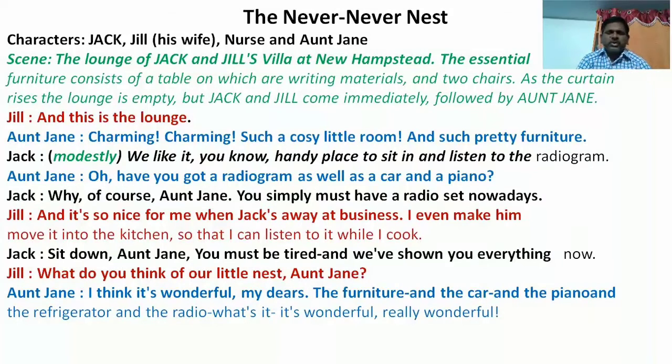Before going to the start of the unit, let us see the scene. How is the scene? The lawn of Jack and Jill's villa at New Hampstead. The essential furniture consists of a table on which are writing materials and two chairs. As the curtain raises, the lawn is empty, but Jack and Jill come immediately, followed by Aunt Jane. Now understand this scene, before going to the drama, before going to the one-act play.